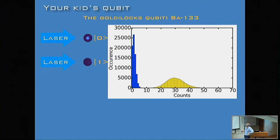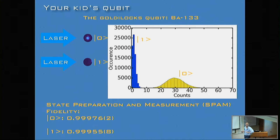In all electron shelving, what you do is you apply your laser and you get two histograms, right? If you get, say, anywhere above 10 counts, you determine you were in the zero state, and less than that, you determine you're in the one state. These histograms are actually really good by trapped ion standards. Our SPAM fidelity is approaching four nines. It's actually the world record by a factor of two, I think, over what Dave Lucas did for a single qubit. So here the Rabi oscillations basically almost go to one, right? So that's pretty fun. And so how do we get this in the molecule world?